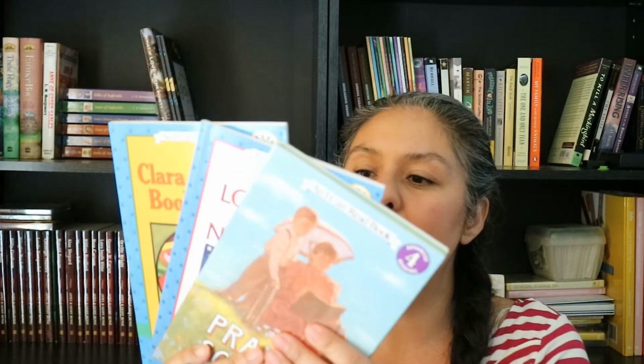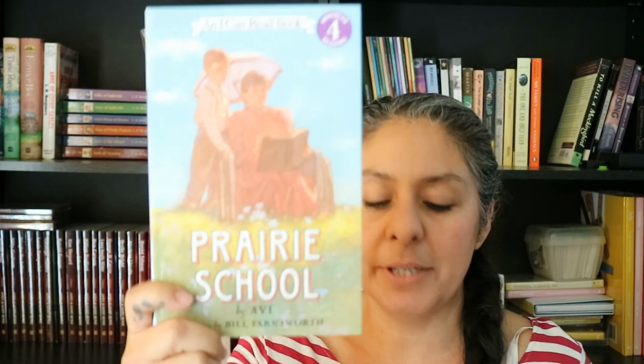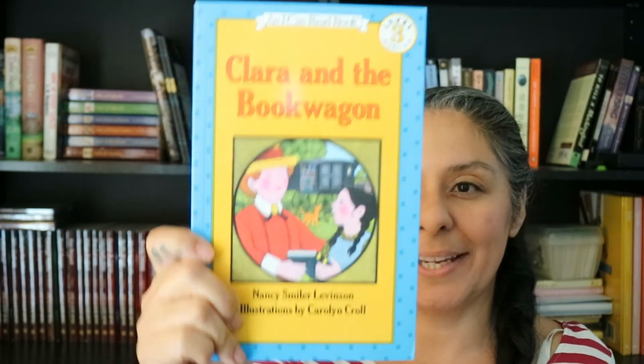Now there are 21 readers, so I won't go through every single title with you. I will just share a couple of them with you. There are some of these and I Can Read books, so these are done by level. This particular level is a mix of level 3 and 4. So level 3 is suggested for grades 2 through 4. This top book here, the number 4, is advanced 4 reading. So this advanced 4 reading is Prairie School, and then we also have The Long Way Westward, The Long Way to a New Land, and Clara and the Book Wagon.